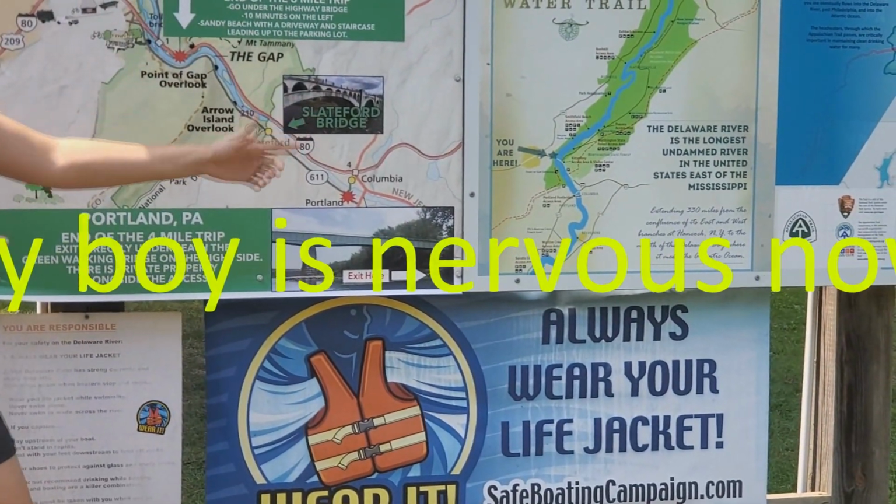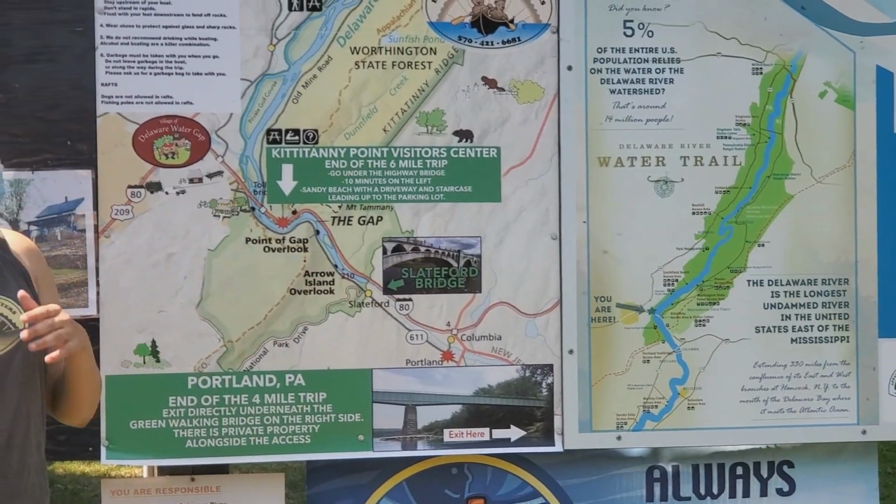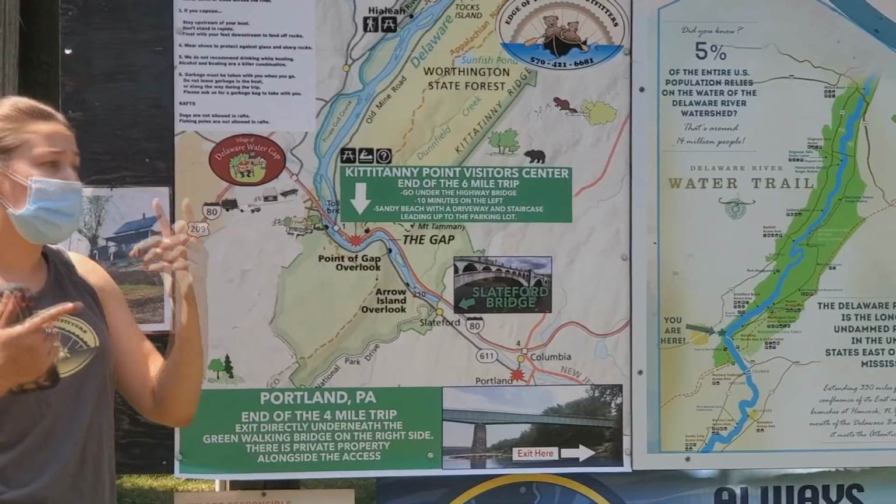On the left as well, at Canoeing Point Visitor Center, it's a huge beach. You'll see a wooden staircase going up. Probably by the time you guys finish, we'll have bands down there. We'll be getting group numbers.